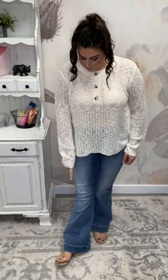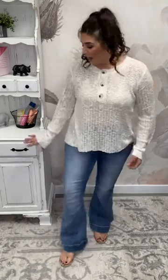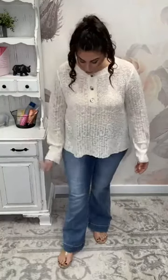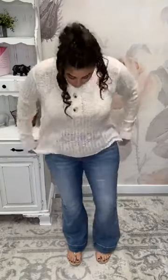And then, you know what? I didn't talk about these jeans at all. These are the Judy Blue wide leg trousers in the light wash. And they have this sweet little 2-inch cuff at the bottom. It's not a cuff, it's a 2-inch hem. It doesn't fold at all, but they just have this great 2-inch hem. And they're such a great fit. They're a high waist, so it really smooths everything, tucks everything.